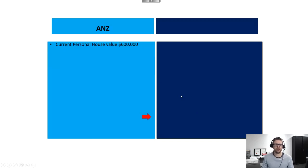So with my example, ANZ current personal house might be worth $600,000. We're looking to sell to the LTC. So basically, it would repay the current loan of $215,000 from the sale. Cash left would be $385,000. So just look as if you're just selling the property on the normal market. You'd sell the property, you'd pay off the loan, you're left with so much cash.